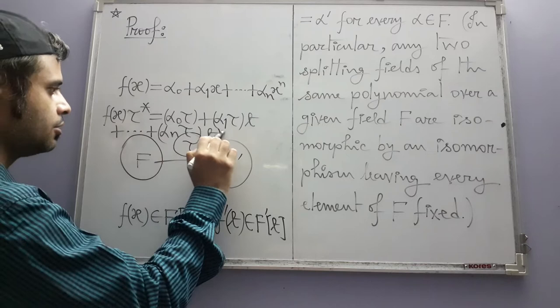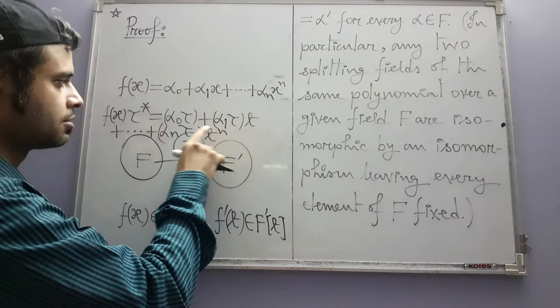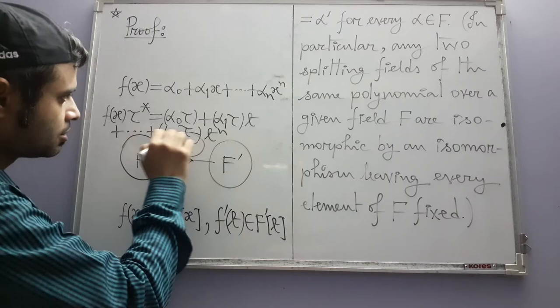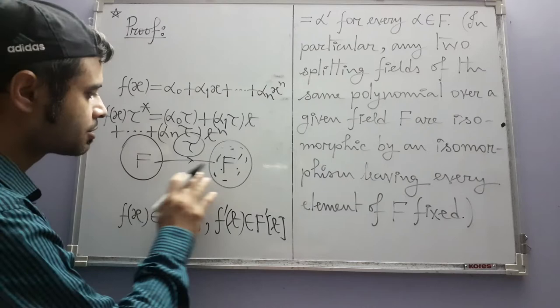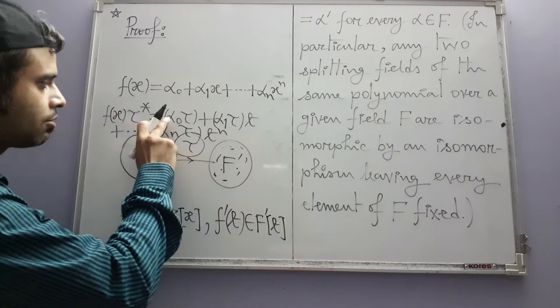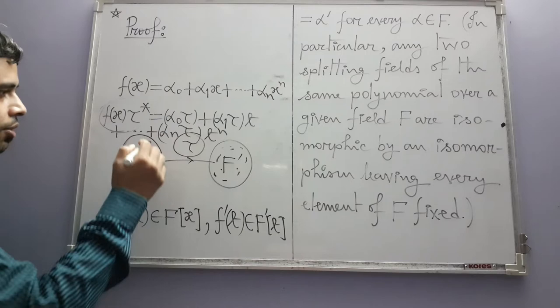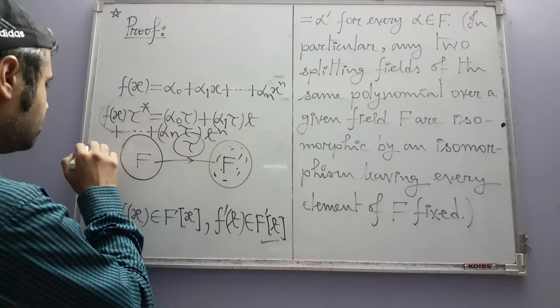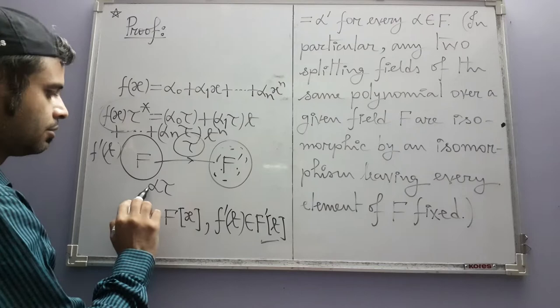So that means in getting this other polynomial from f(x), what we have done is that we have replaced each of the alpha i's with its image under tau, because you see now these images are in this second field, which of course is loosely speaking the same thing as F, but strictly speaking it's another field that is an isomorphic copy of F. So now these coefficients are coming from F prime, and we have replaced x with t. So this is a polynomial here, and we are denoting this polynomial by f prime(t). And also, even before that, we denote the image of alpha under tau, say alpha is coming from here, by this symbol alpha prime.